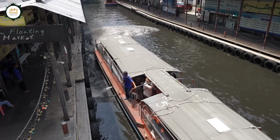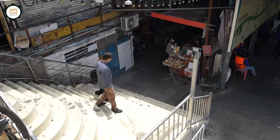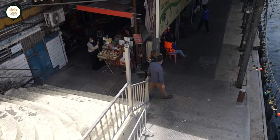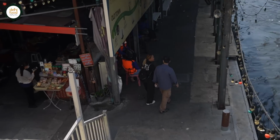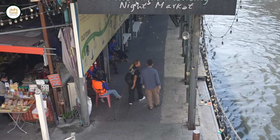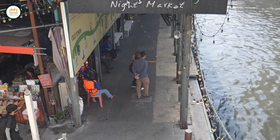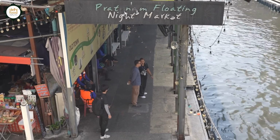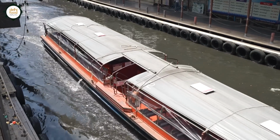So we are going to take the boat from here. What's the name of this floating market? They used to have a floating market at night, but right now not anymore. Before the COVID, at night they had boats parked here selling food, everything. That's why they have the sign of the name floating market. But after the pandemic, it's no more.